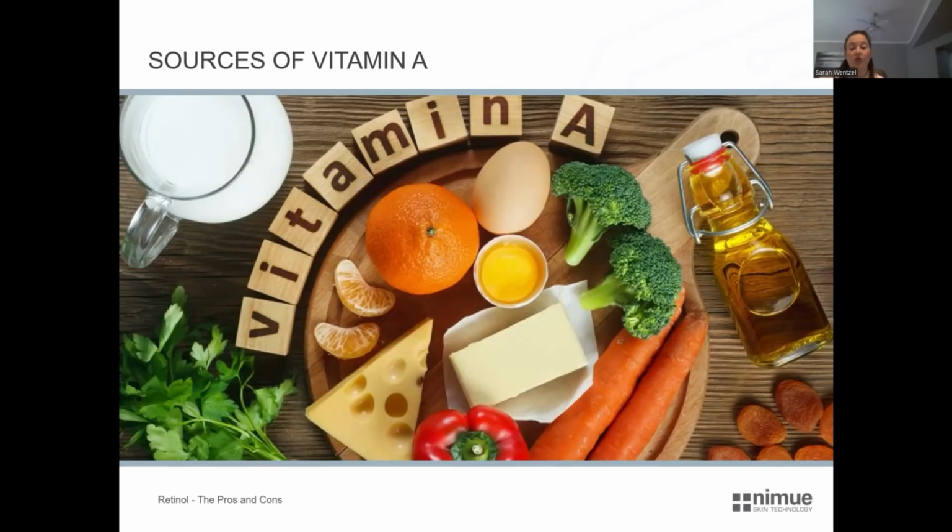Firstly, from animal foods, which is known as retinol, as well as plant foods, which are carotenoids. There are different plant sources in which we can get carotenes, which are then converted into vitamin A in the body, and it's normally orange, yellow, and green leafy vegetables. Then the different sources from animals, which is really great, are eggs, milk, cod liver oil, as well as liver.